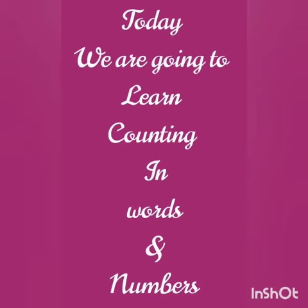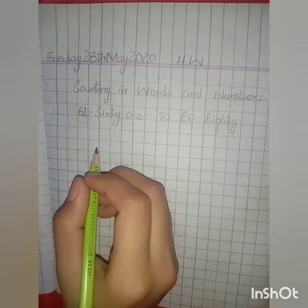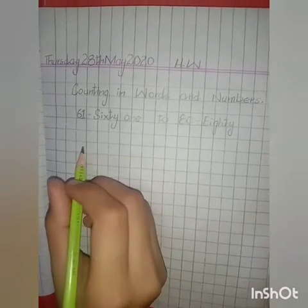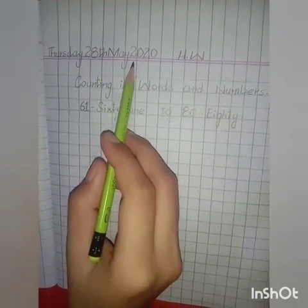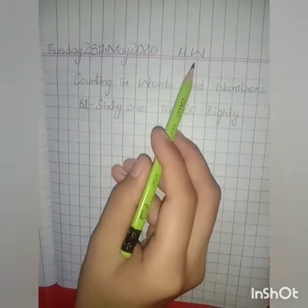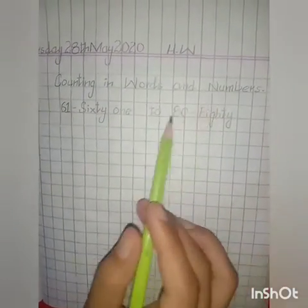Today we are going to learn counting in words and numbers. Let's start our work. Students, ready your sketch for today's work. Thursday, 28th May 2020. HW, counting in words and numbers.